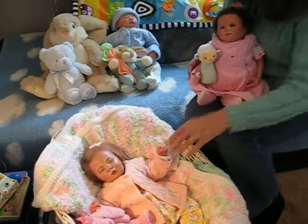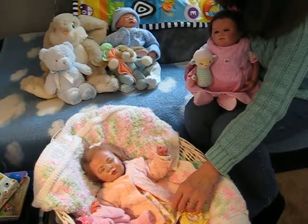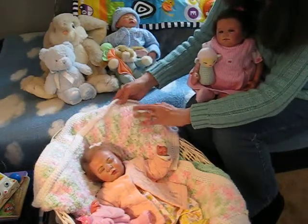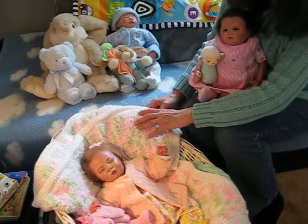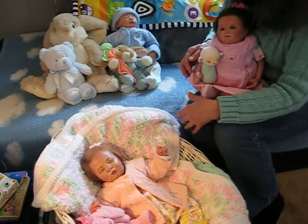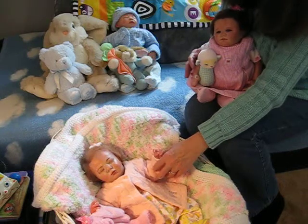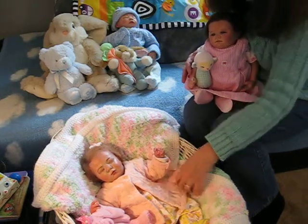And then I've got little Emily here. As you can see, she's sleeping in her little basket. I crocheted this blanket. It's a very soft yarn, and it was one of my first projects that I crocheted. But little Emily is sound asleep. She was playing all day today, or for quite a few hours, and then she got kind of fussy. So I decided it was time for her to take her nap.